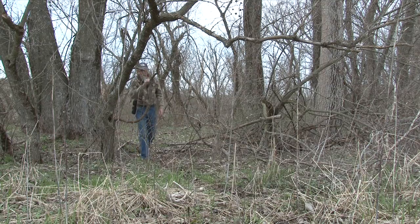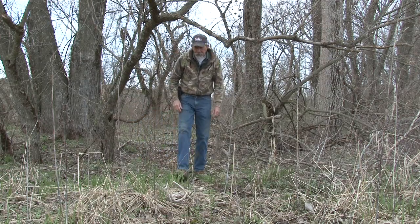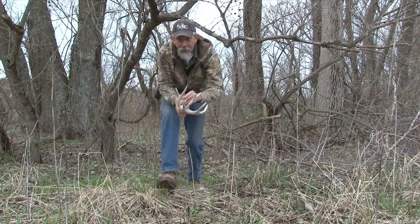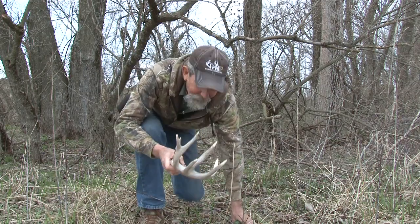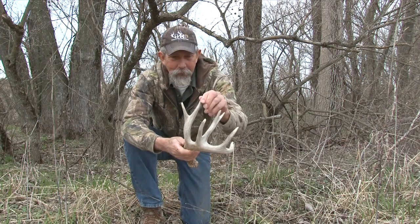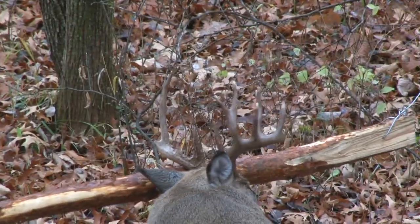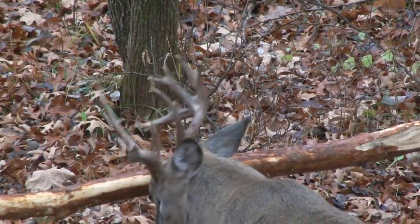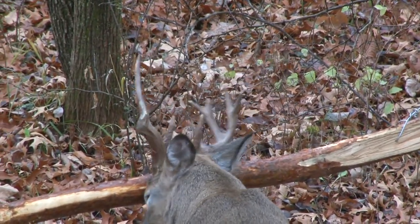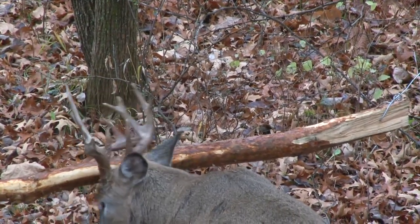Well, there's a pretty good find right there. Ha. I'll be darned. Look at that. That's that buck that we actually got on the horizontal rub right there. He actually had the other half of his rack broke off just past the G2, I guess, but definitely recognize him because of all of his extra stickers here, but nice little antler.